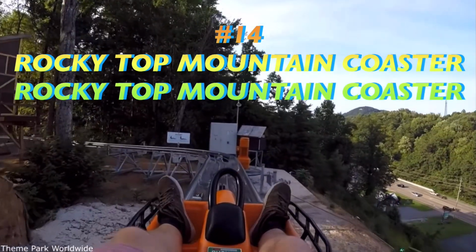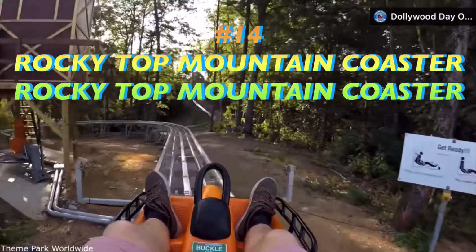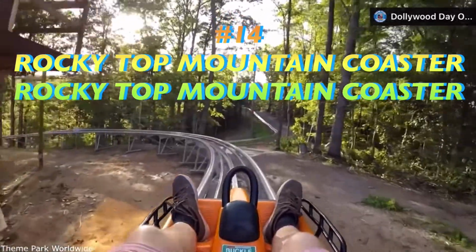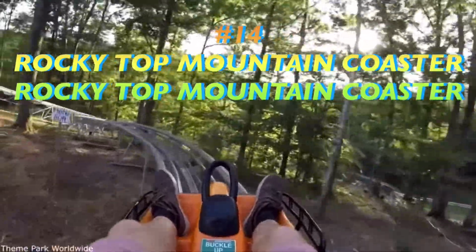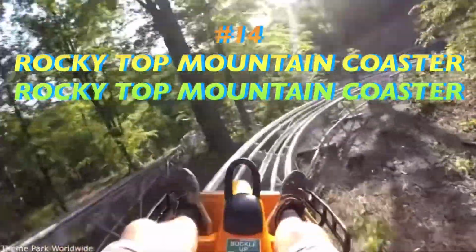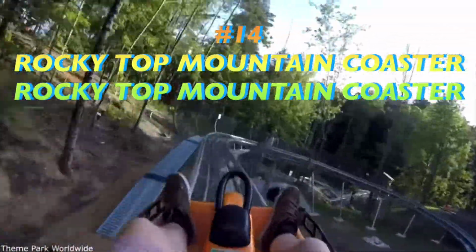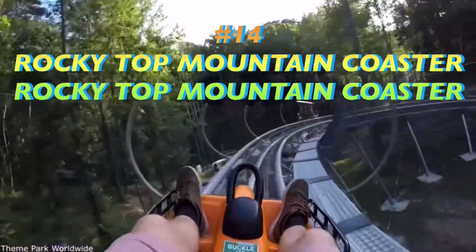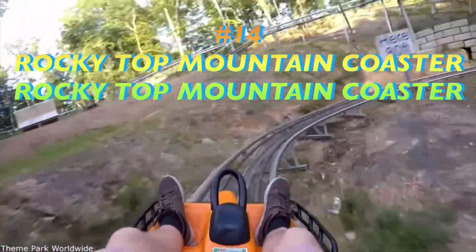Number 14 is Rocky Top Mountain Coaster, an alpine coaster I was able to ride right before visiting Dollywood. This ride was really fun, just coasting through the woods, and you get to control your speed. I was coasting at full speed, and I was dispatched a little late, so the person in front of me didn't affect me at all. The coaster was pretty slow, but it felt so fast because the turns were so sharp, and the trees were right by you, and you were just zooming through there.